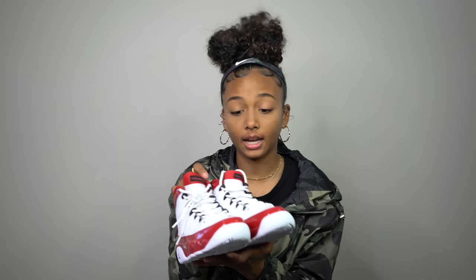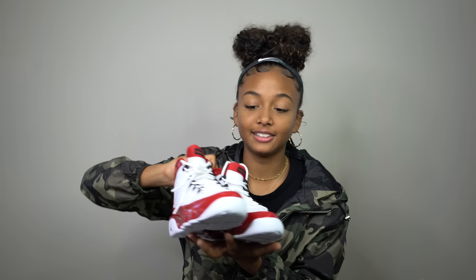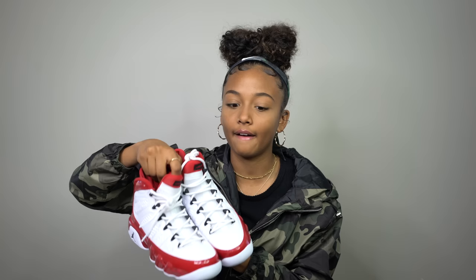So like I did with my Gym Red 11s, you might not see me in these for a little bit. Maybe take a picture and then I'm gonna put them back on the shelf. But I do that a lot. If a lot of people have a shoe, I wait till theirs get a little bit crusty and then I wear mine. I don't know, I'm weird like that. But I love this shoe. So much I can wear with this in my closet. I have a lot of red, a lot of white, and a lot of black. So boom. Let's hop into the 10s.